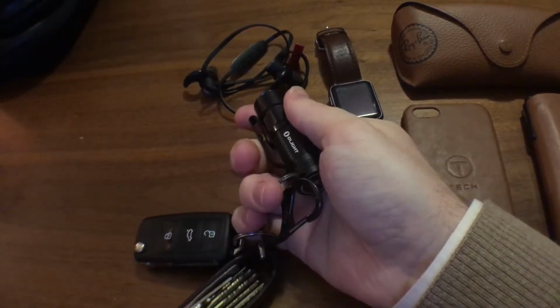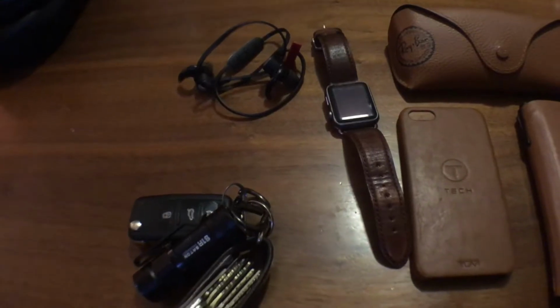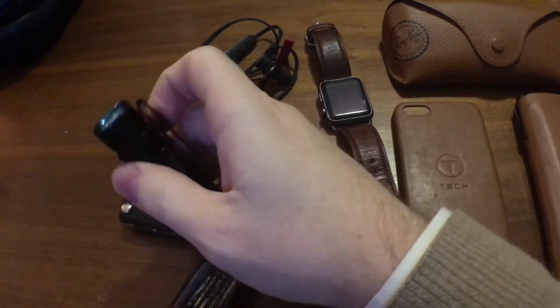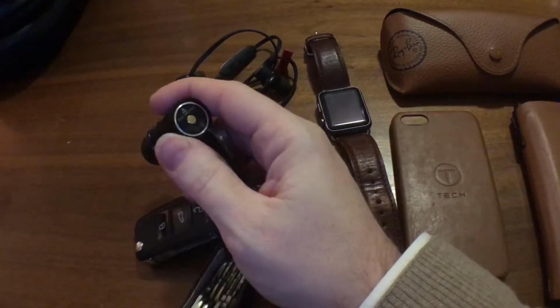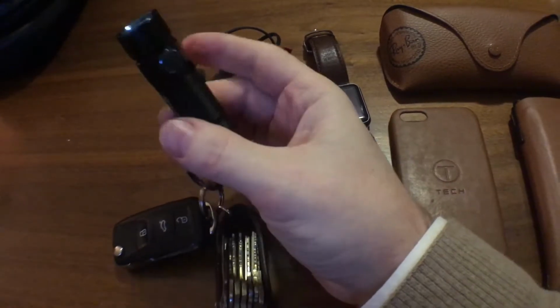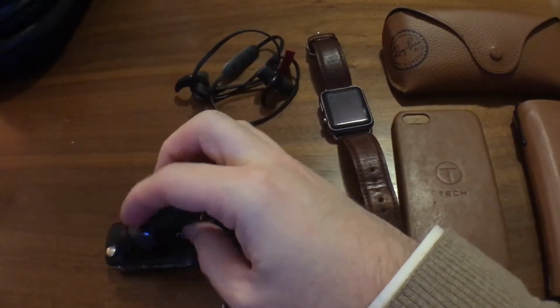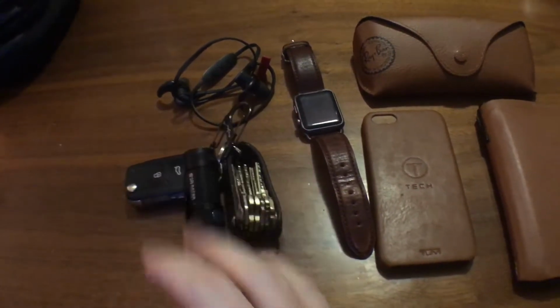But it's a great light, and if you're interested in buying one, you should do it because it's awesome. If you don't think it's worth it, if you think it's too expensive, then don't, because it's a flashlight, and there are others. But for me, I had an opportunity to get one at a store, and I bought one. So those are my keys.